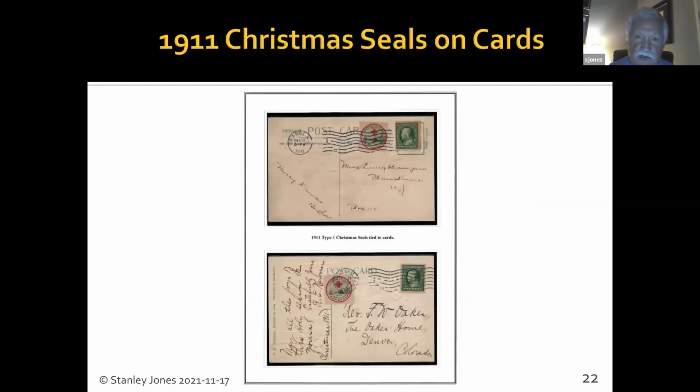Here are 2 cards with tied Type 1 seals on them. I didn't put this in this presentation, but I have a Type 2 that's tied also to a card. It's very rare to find them. It's very difficult to find them. But I have another one. I did not put it in this presentation. I took it out because the presentation is pretty long, so I just left it out.